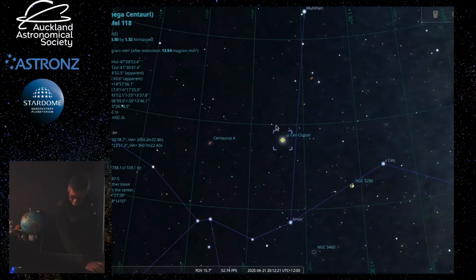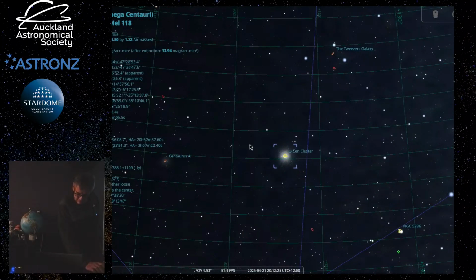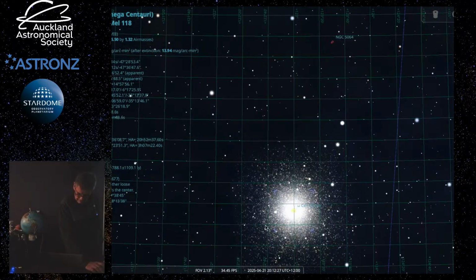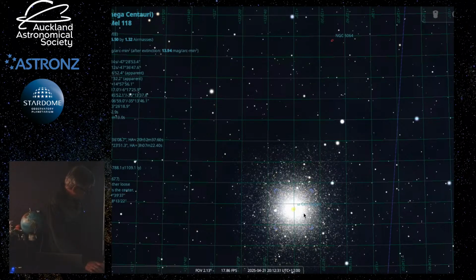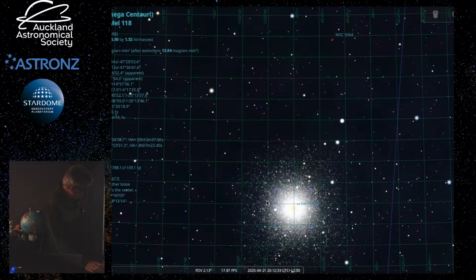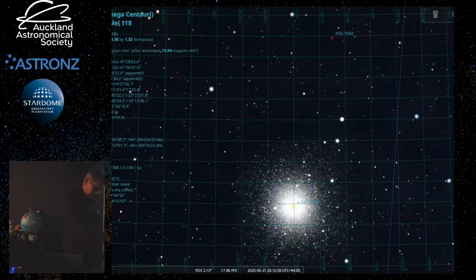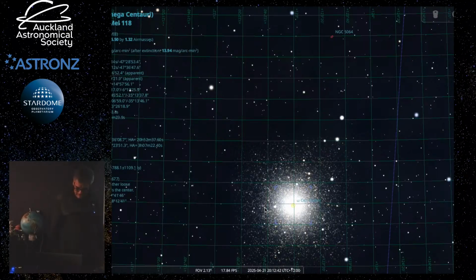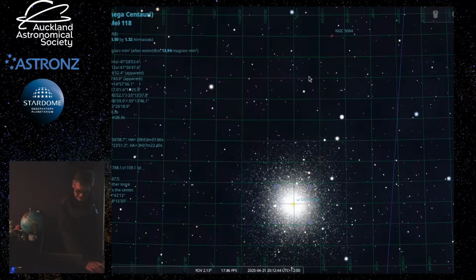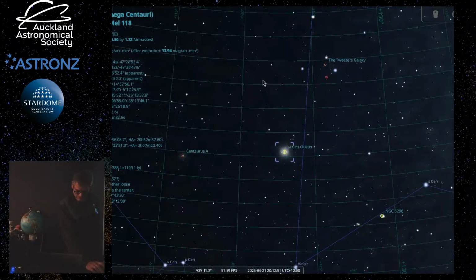It's definitely worth a look. The way I describe it, because the individual stars are quite faint, if you imagine the stars being sand grains, it looks a bit like that. Somebody threw a pile of sand on the floor and it's just a big blob of stars. The other description is diamonds on velvet. Well, that's a bit more poetic than what I said.